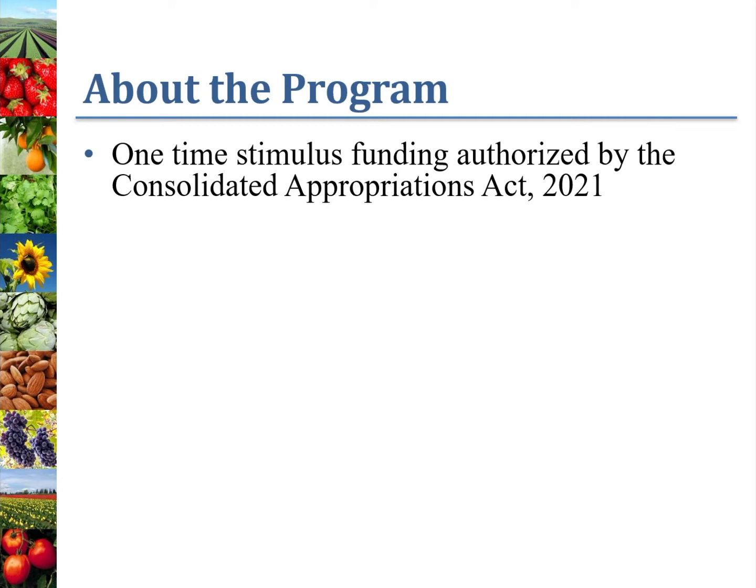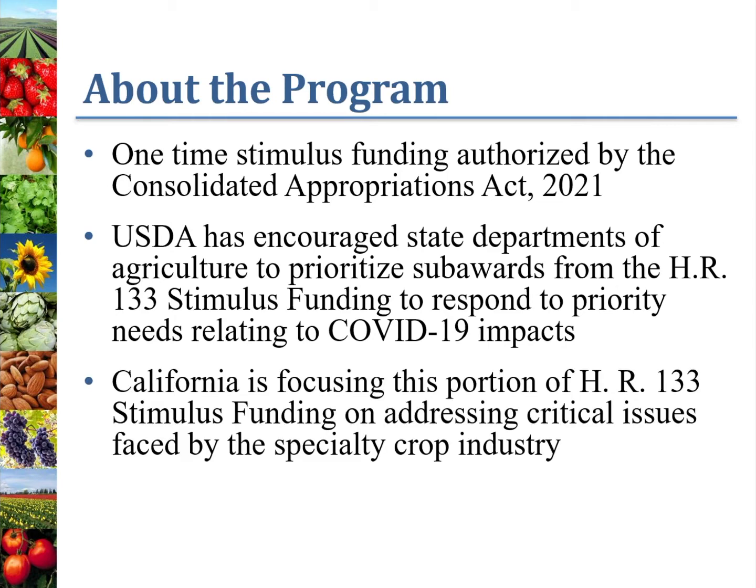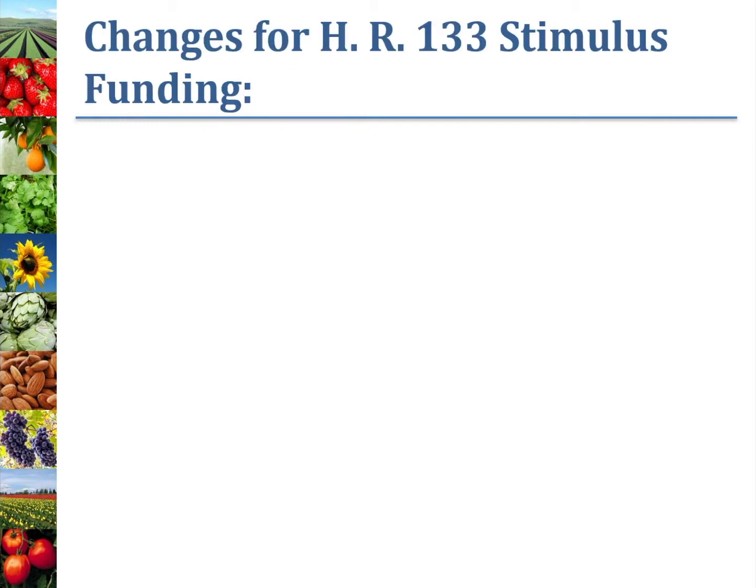So about the program. HR 133 stimulus funding was authorized by the Consolidated Appropriations Act of 2021. State departments of agriculture are encouraged to use funds to address priority needs related to COVID-19 impacts. California is looking to address critical issues faced by the specialty crop industry, and 3 of the 4 project types address COVID-19 impacts or economic recovery. And $100 million was awarded according to USDA's formula in addition to annual Farm Bill funding for the Specialty Crop Block Grant Program.